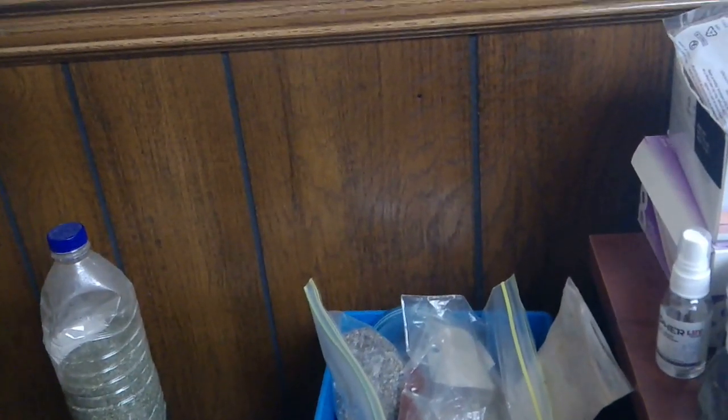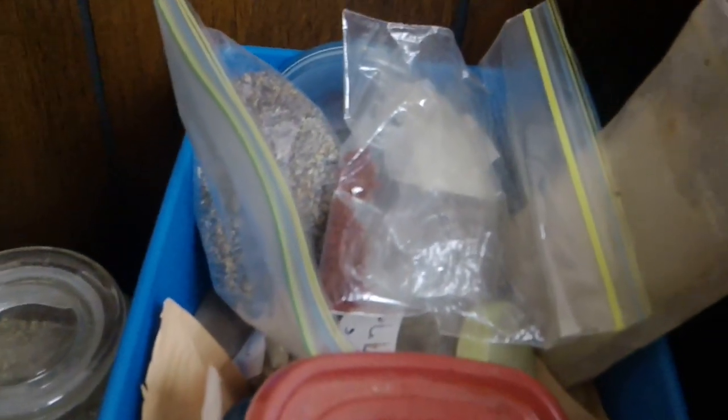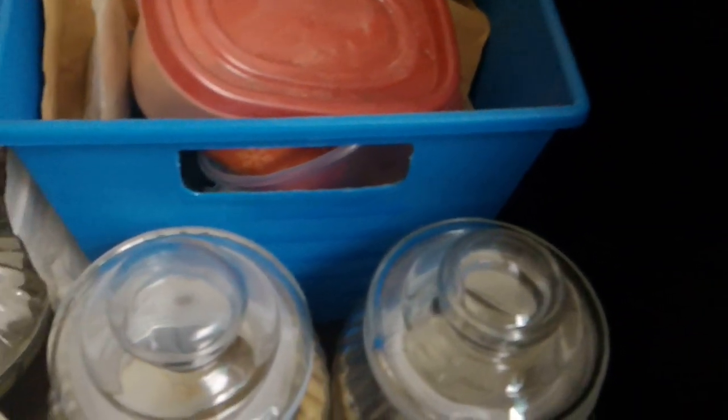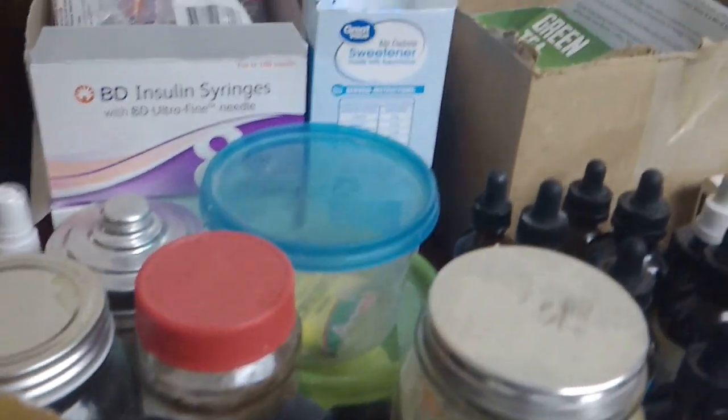Well, I'm trying a new way this time. I'm showing you my stacks for different kinds of herbs and supplements that are dedicated to different things I want to do. Here is my box of all the herbs that enhance mood. And this one is not for mood. This is bitter melon powder. It's for diabetes. But I have a lot of herbs, each dedicated to different ideas.